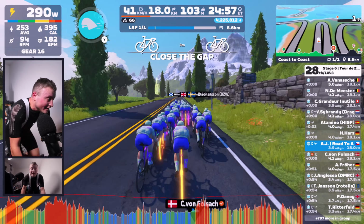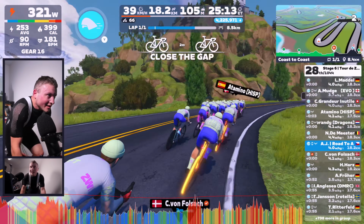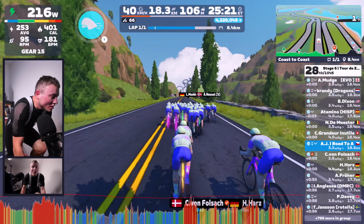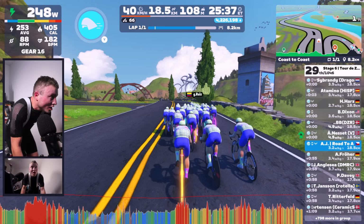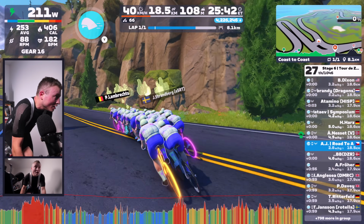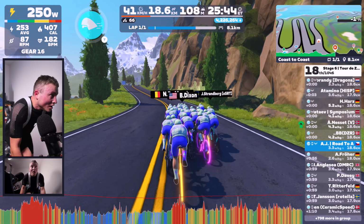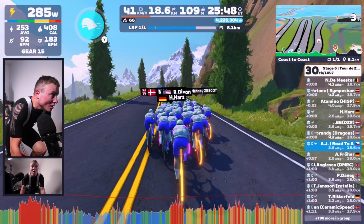So as you can see, we've started the second kicker that goes to the Italian villas. The group is spreading somewhat, but I'm still somehow managing to keep up. But it's super tiring for me at this point. I think the rest of the group is okay, because this is basically not a climb. It's just a little bump on the road.